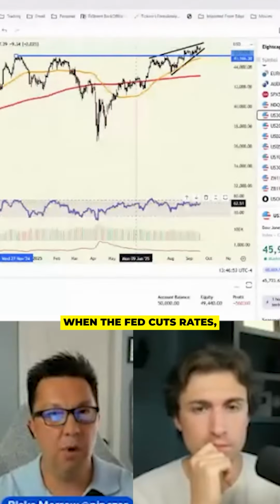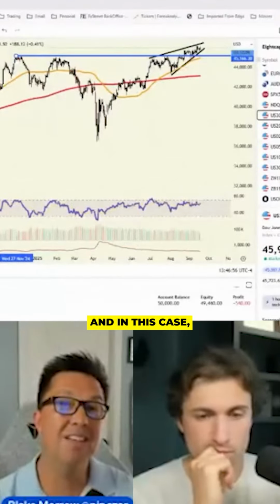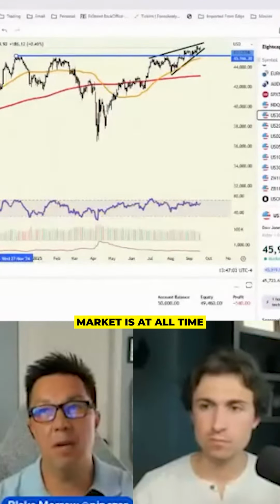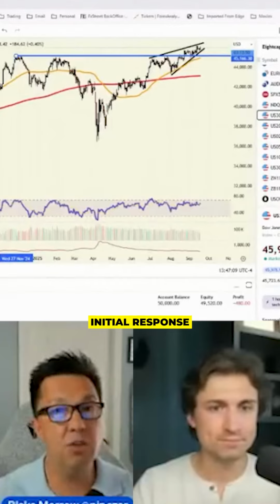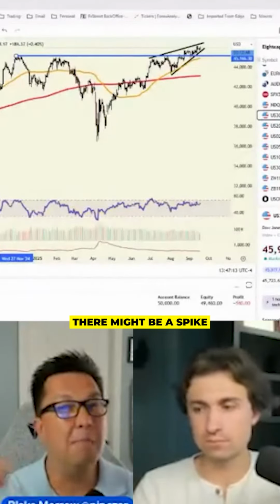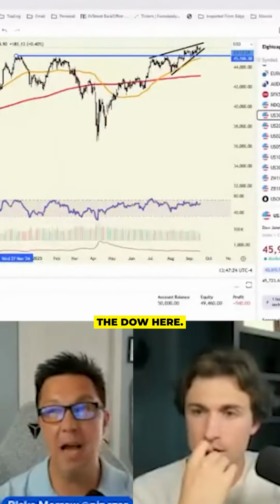When the Fed cuts rates, they usually cut rates because they're trying to curb slower growth. And in this case, everybody's worried that the jobs market's weakening. The flip side is the stock market is at all-time highs, and when they're cutting into all-time highs, it tends to be a tailwind. But I think the initial response, because of A, seasonality, and B, because they're cutting rates, there might be a spike higher in equities. So I'm not going to sell the Dow here.